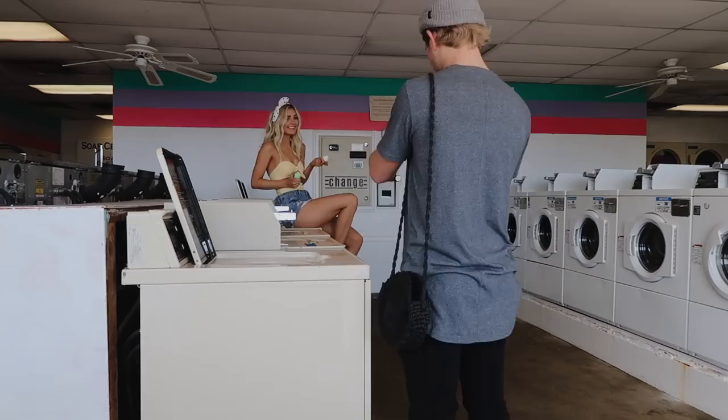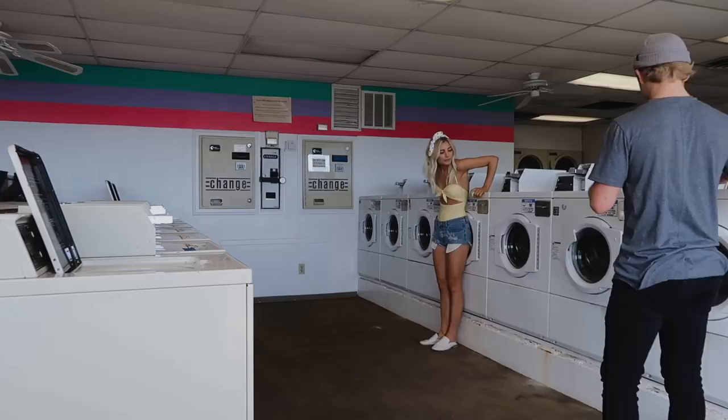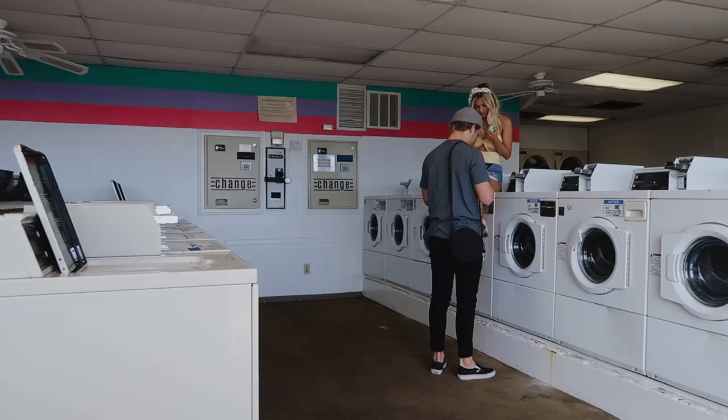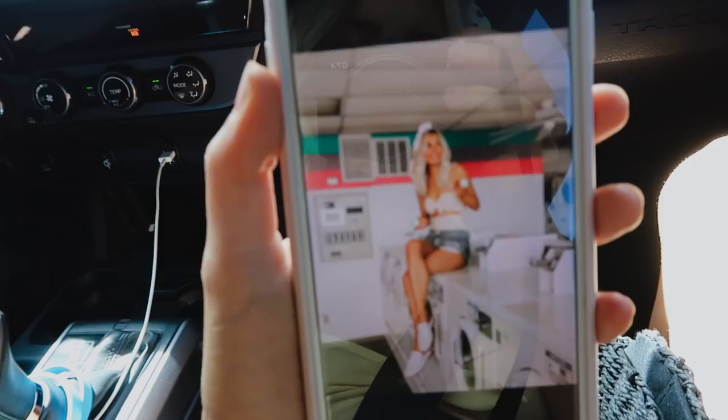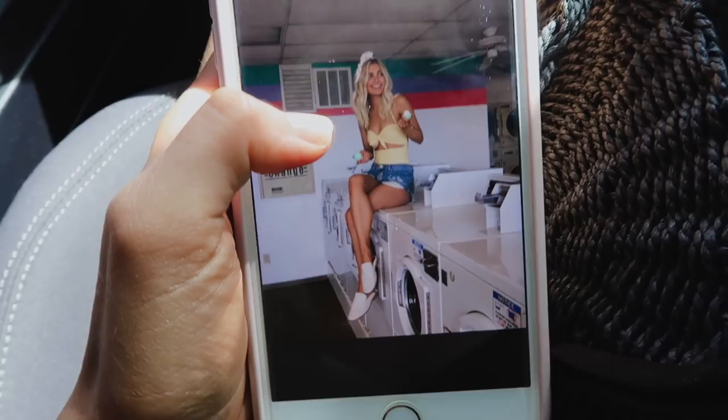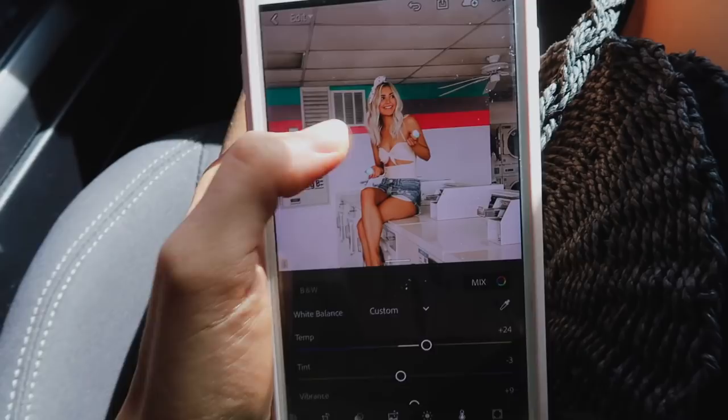All right, guys, this is what we're working with. It's not horrible. Hey guys, it turned out pretty cute. Like, babe, look how good that looks. You see? It looks really good. Dang, babe. So this is before, and then that's after with my preset that I edited on the Lightroom app. So it looks really good.